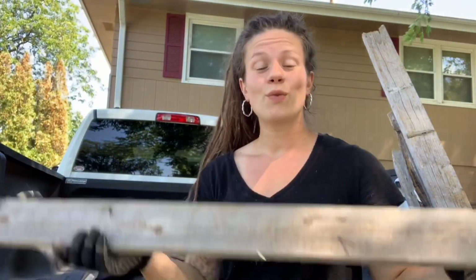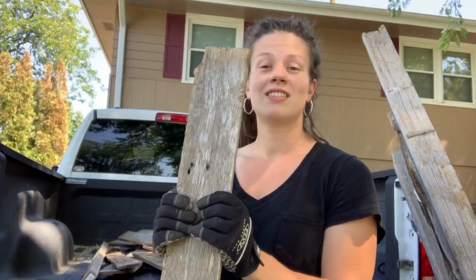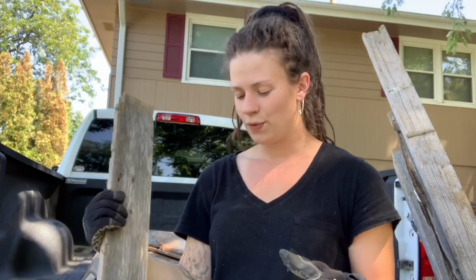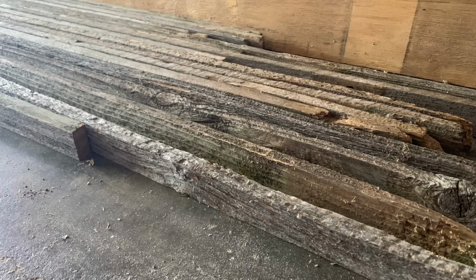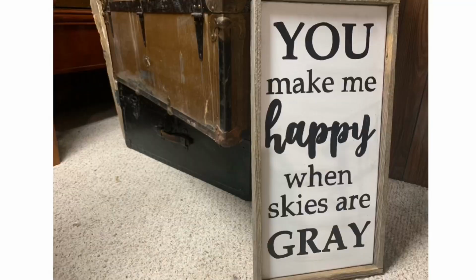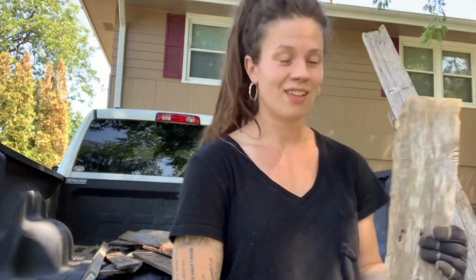And then most of what I got is a lot of just fencing slats that really all I use these for is I rip like 1 3/8 off of each side, and then I have a pre-finished edge on 3 sides to make frames out of for farmhouse signs. So that is what I will do with a lot of this. I probably won't show you all of it.